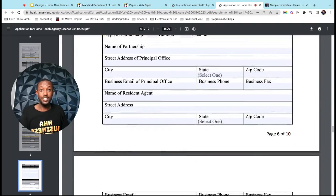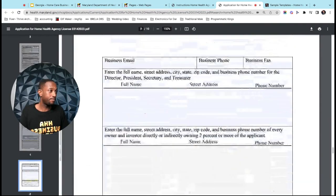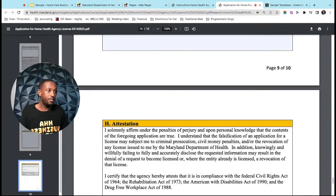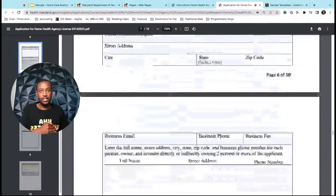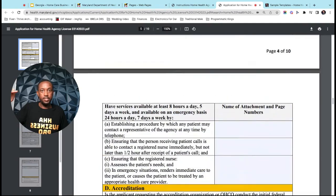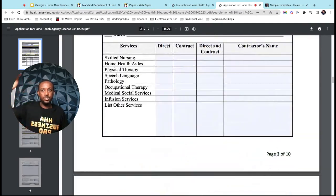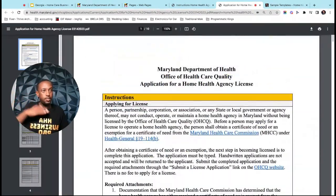I misspoke. It looks like it's 10 pages long. It's not a big deal. You can read 10 pages. All right, there you go. So that's what the application form looks like. And again, you get it through the main page, search for Home Health Agency application, and you'll see the two links that show up. And click on those. They will direct you to these forms.